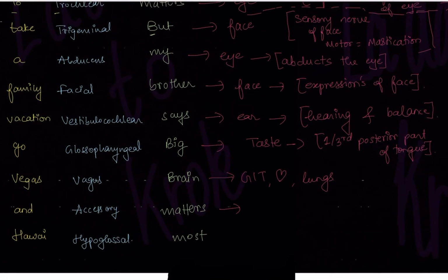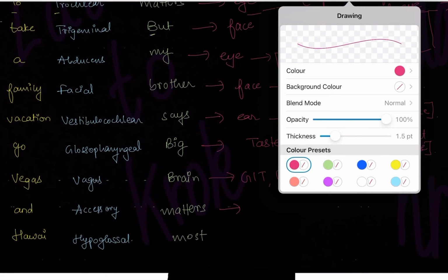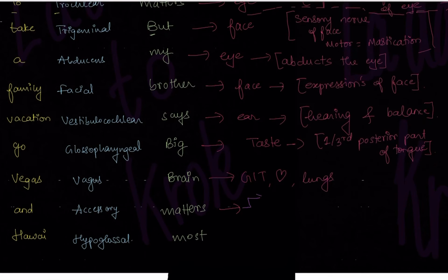Then the accessory nerve. Now the accessory nerve has two parts. It is divided into the cranial part and a spinal part. The spinal part supplies two muscles in our body. One is the sternocleidomastoid, present right at your neck. When you turn your neck to the left or right side, you feel a muscle that runs from your ear to the midline, to where both your clavicles meet. At that point, you can feel a muscle protruding out. That is nothing but the sternocleidomastoid.